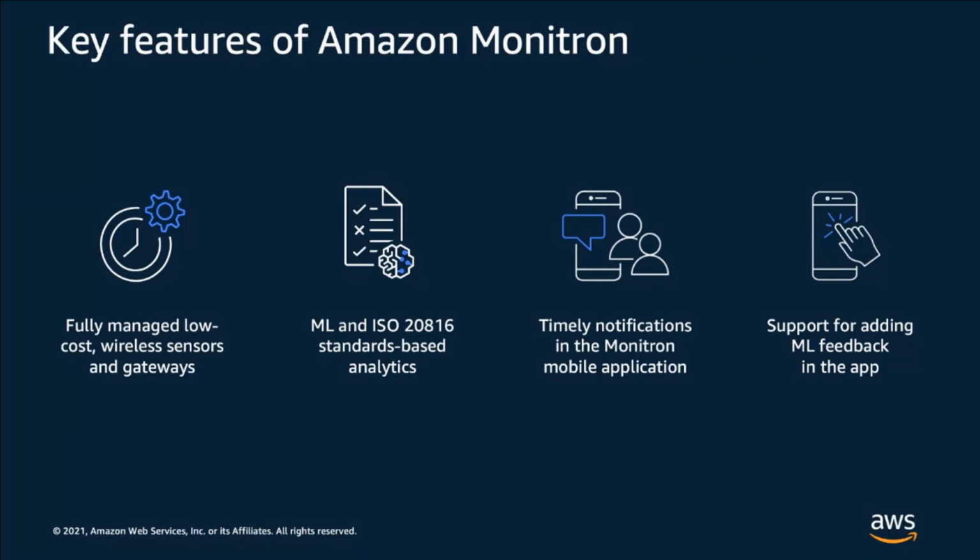Finally, Monitron has support for adding machine learning feedback within the app. With just a few taps in the app, technicians can add feedback on the alerts they received. They can give a thumbs up if the alert was useful or a thumbs down if the alert wasn't. Monitron uses this feedback to continuously train the underlying machine learning model to improve the ongoing performance of these alerts.